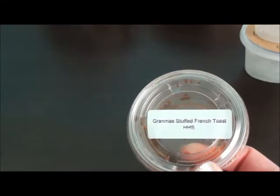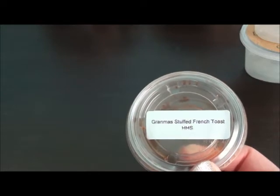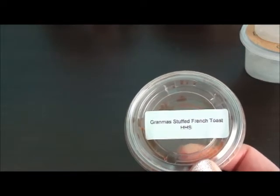This one was pretty good. So I don't know if I'd put it on my reorder list or not, but I'm still trying to get through her stuff and figure out what I like and what is a must-have reorder.